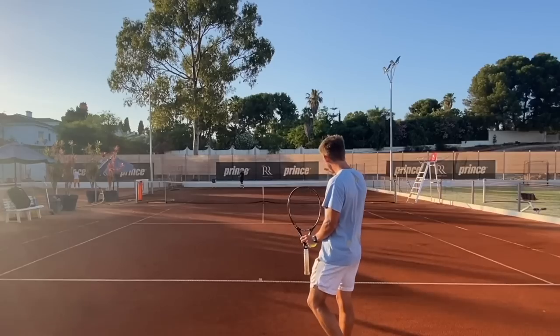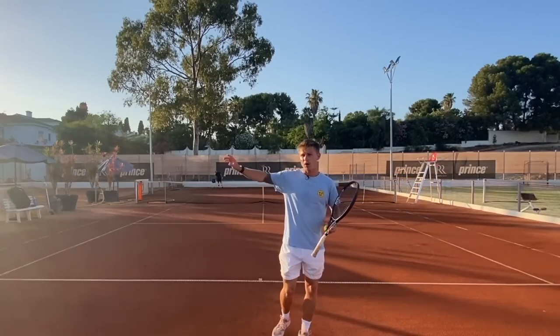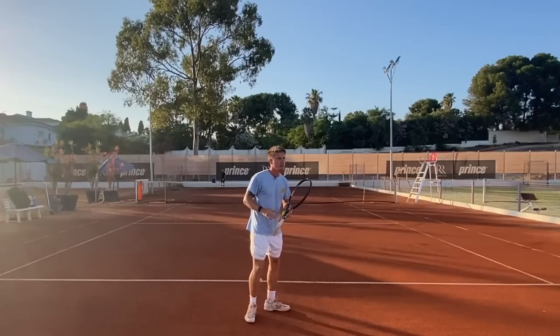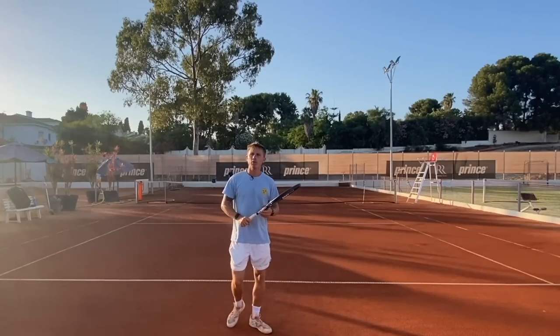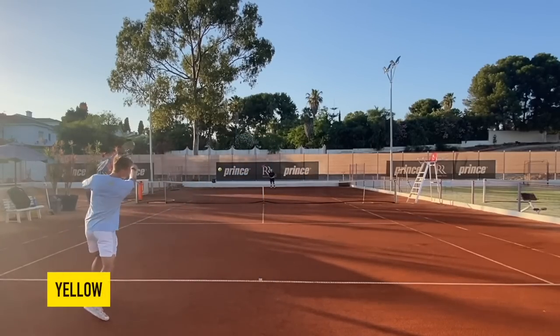Okay, I've told Jonas to kind of vary it for me. It might go a little bit wider, it might go deeper, it might go shorter. I'm going to be very aware of what kind of ball I'm receiving, and then I'm going to execute from that point. Yellow.